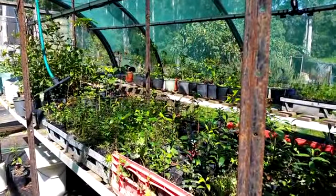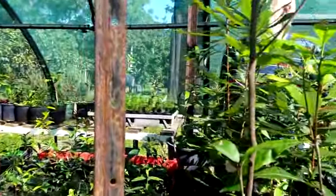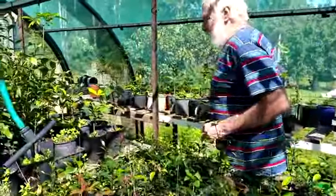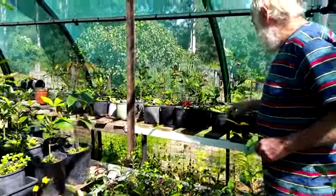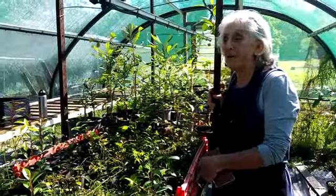So the plants in this shade house, these are the ones that are going in in spring? Well, a lot of them will. Some of them I might have to wait a year. A lot of these will be ready to go in spring, the ones that are already in the bigger pots. We'll do another big planting in the springtime.